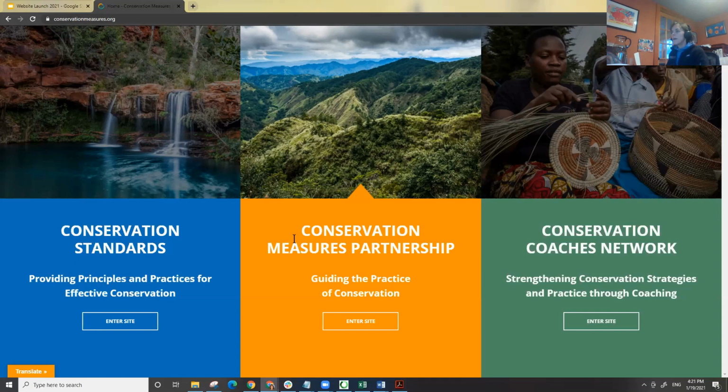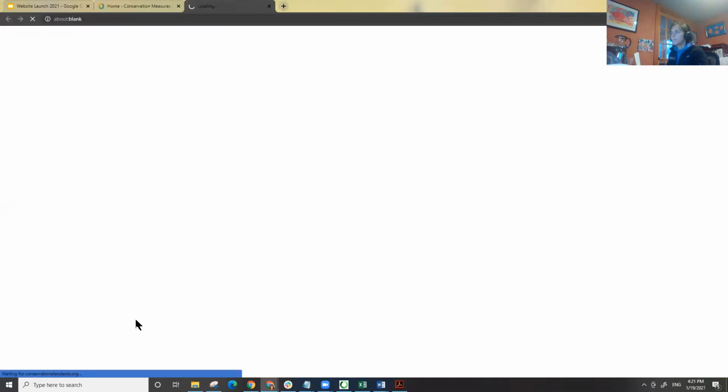The other thing to point out here is that we worked with Evermaven to come up with these really short little taglines of what these different entities do, so that people can start to get a sense really quickly off the bat. Okay, what is CCNet? What is CMP? And then from here, you can enter the site. So I'll actually enter the conservation standards site first.